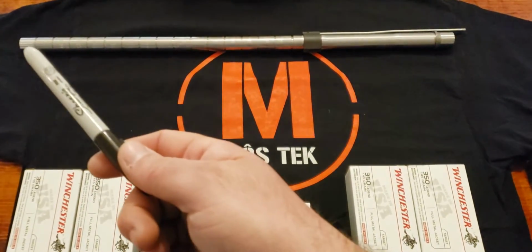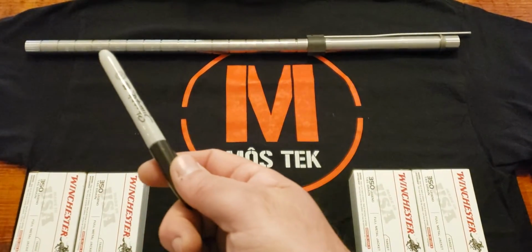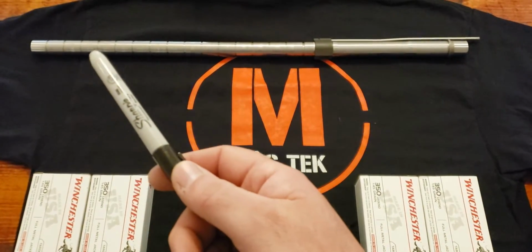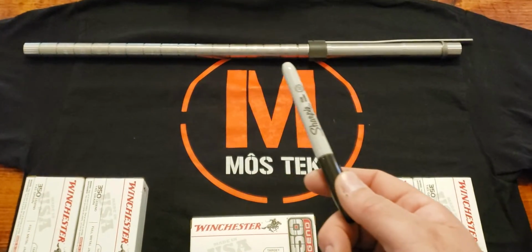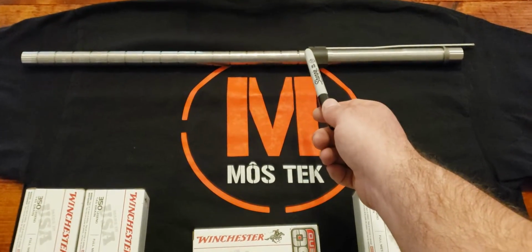So it's 25 inches long. These little ribs down this barrel are spaced 1 inch apart. I'm going to go through and shoot 5 rounds from each inch of barrel. I'm going to cut it off with a Sawzall. Boom, boom, boom, boom, boom. All the way down to right in front of the gas block.